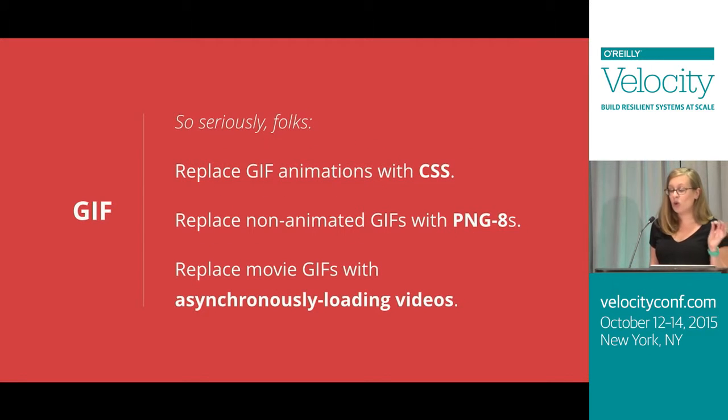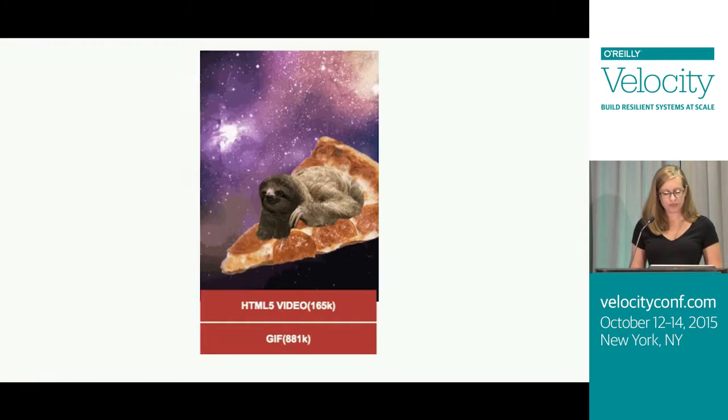I'm not kidding. Replace GIFs with CSS where you can. Any non-animated GIFs, you should be replacing with PNG8s, and I'll show you why in a second. If you have movie GIFs, you can replace them with asynchronously loading videos. You should be testing this. See what works best on your site for your use case. See what loads fastest for your users. And if you ever wonder what's going to be faster, just throw it into WebPageTest and find out.